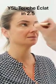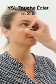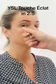So this is one of my favourite products, the YSL Touche Eclat pen. It's been around forever, but I think it's one of the best. And this is a 2.5 because you have got a bit of colour and I don't want to go too pale. Look up a second, I'm literally putting it on exactly where you're darkest, which tends to be just there at the bottom. It's not a concealer. This is just used to brighten there, for example.